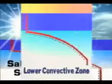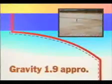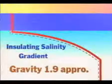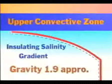It consists of three zones: the lower convective layer with a specific gravity raised to 1.9 by concentrating common salt at the bottom, the middle layer with a gradient of salinity, and topped by the upper convective layer of almost fresh water. To suppress wave formation due to wind, wire nets are installed every 10 meters.